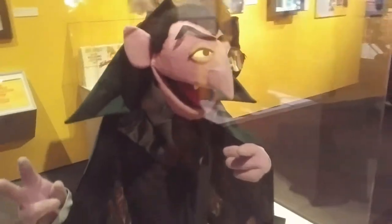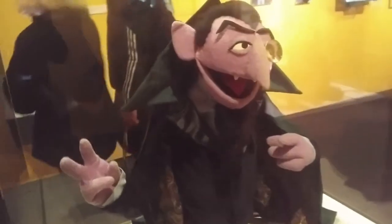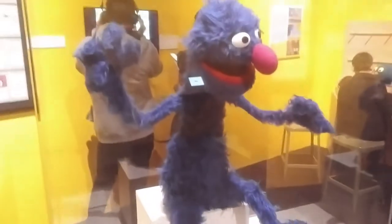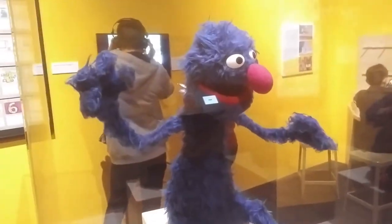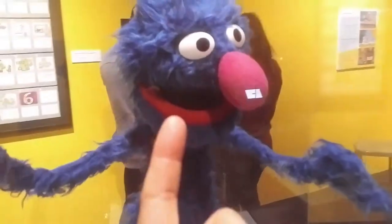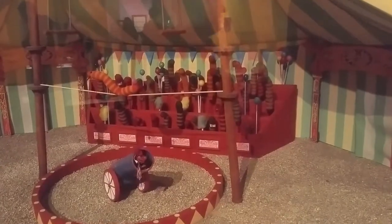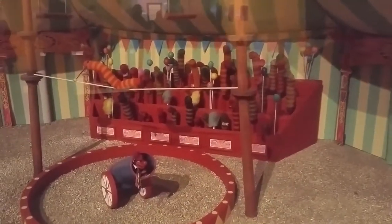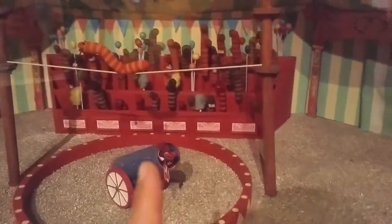What's a song he sings in the Sesame Street show? One, two, three. And here's Grover as well. The actual ones. That's amazing. They're actually in really good condition for working puppets. I'm surprised. Well, I remember this as a kid. It's the worms from Sesame Street. It's pretty awesome they're here.